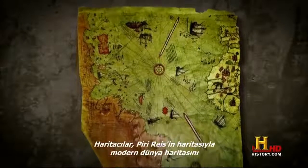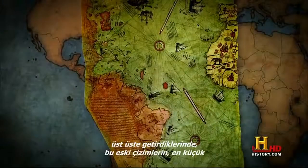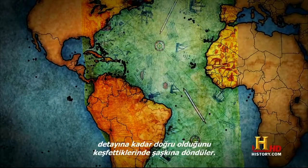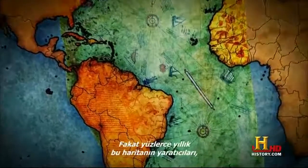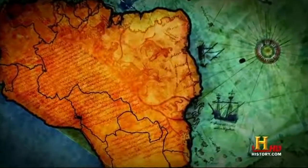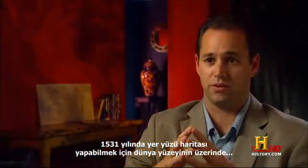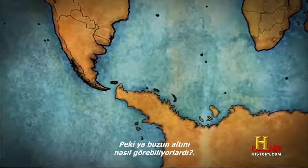When cartographers superimposed the Piri Reis map over a modern map of the world, they were amazed to discover that the ancient chart was fantastically accurate in the most minute of details. But how could the creators of a centuries-old map have known of mountains or rivers that had yet to be discovered? In 1531, I really don't know of anyone who was flying above the surface of the Earth high enough to map topography, and how would they see underneath the ice?